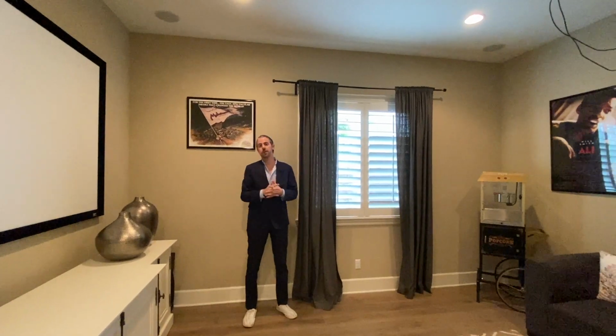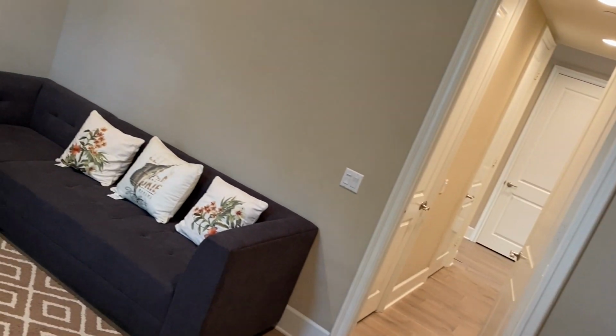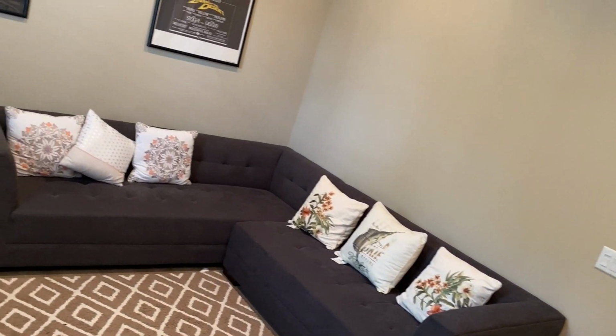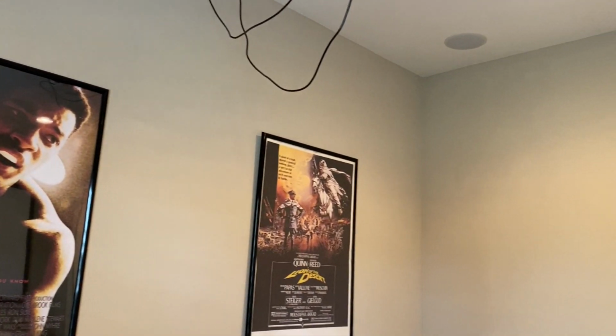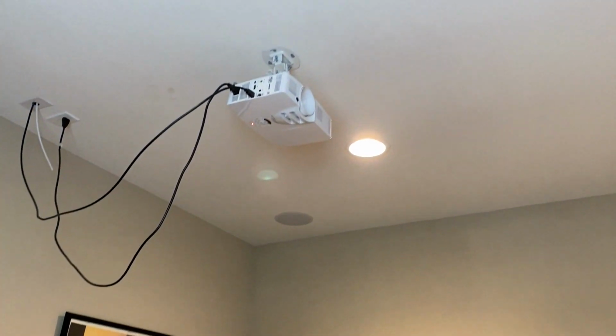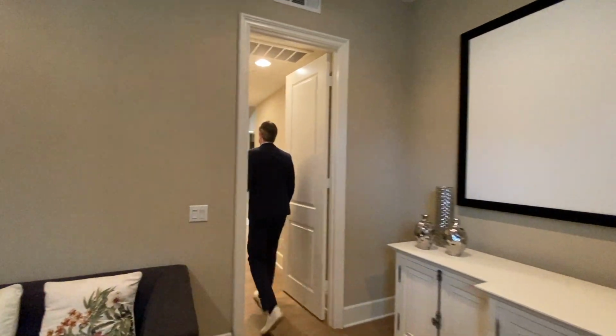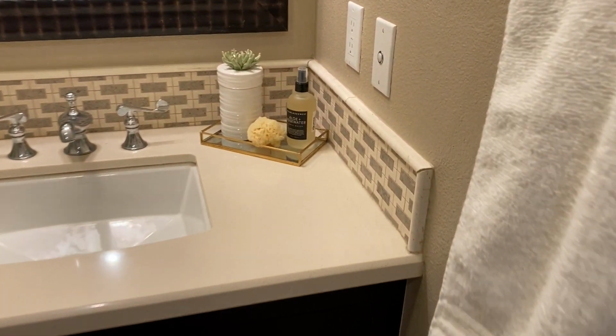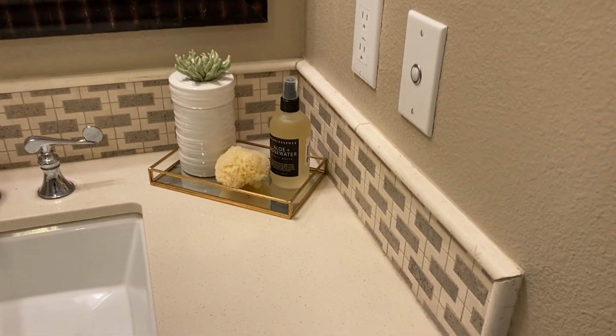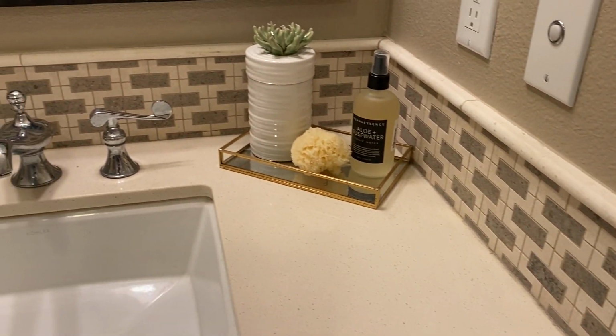So this is a surround system with a huge screen projector, couch, and you got the corner also for popcorn. So this is a beautiful entertaining space. You got also some billboards from movies. It feels like a movie theater in your own home. And just right after here, you got the half bathroom, the only half bathroom of the house. There's also some space for storage that is always useful.